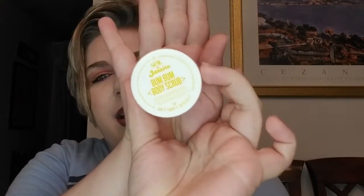The last thing I picked up from Sephora, and then we'll get to the Ulta items, is the Sol de Janeiro Bum Bum Body Scrub, and this, I actually think I got this for free because I spent $25. I don't know. I haven't tried their body scrub. I think this is a relatively new product, if I'm not mistaken. Whereas I've tried the body cream and I just know that it smells really good.